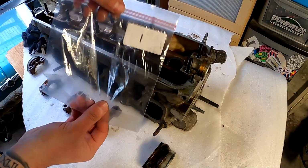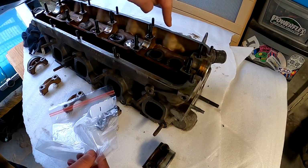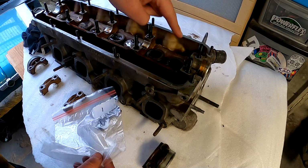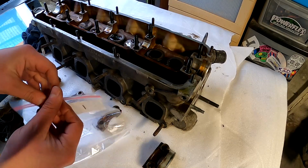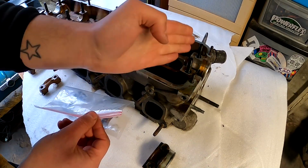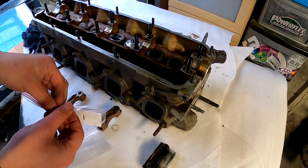Right, so let's have a look. I've got my bag labeled number one. We're going to start with number one being closest to number one. Then you've obviously got two, but they're only named one, two, three, four on the cam bearings. But if I know one's that end, then we'll follow it along. Seems the most logical way of doing things. So let's crack the bag open.